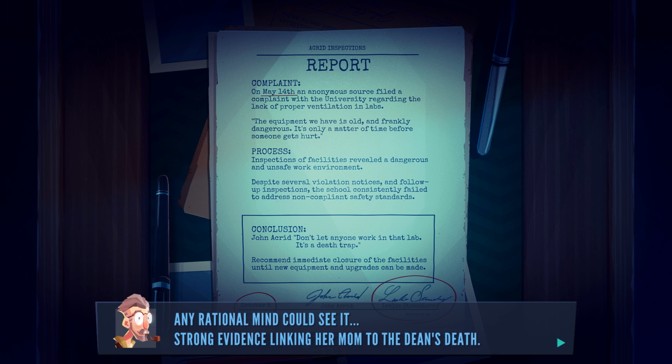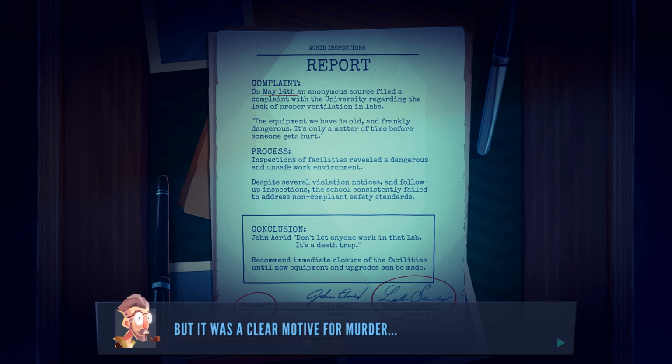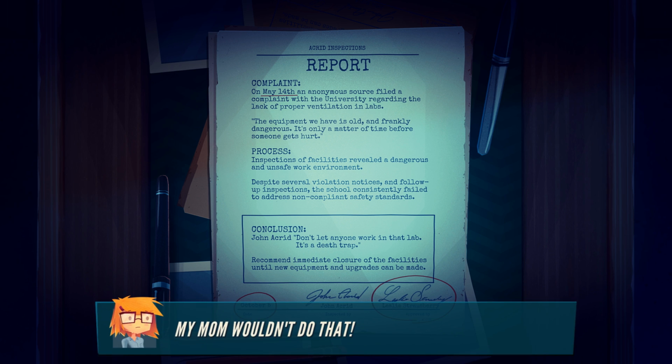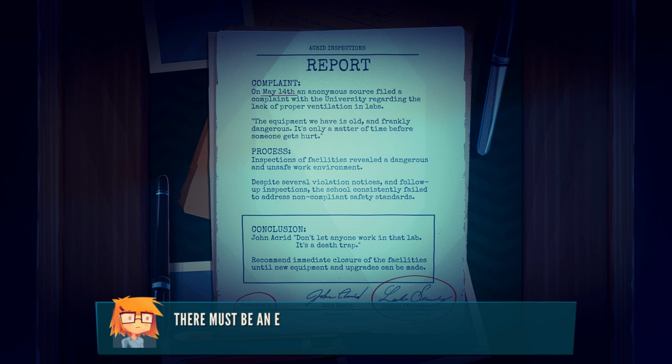Strong evidence linking her mom to the dean's death. This doesn't prove anything, but it was a clear motive for murder. Revenge. My mom wouldn't do that. But who else would see it that way? There must be an explanation. I just don't know what it is yet.